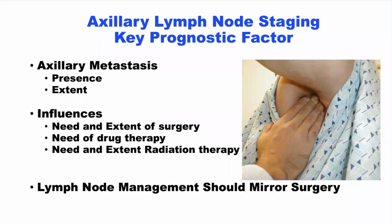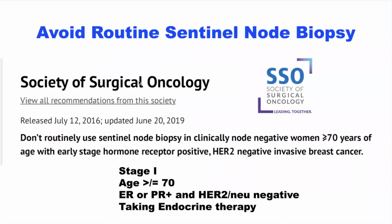You just can't or should not simply disregard it because sometimes you may have disease that will be your next site of recurrence that could be managed appropriately if the lymph nodes were properly managed at the beginning. Now, there are situations where the risk of recurrence or risk of lymph node spread is so low that lymph node surgery isn't really needed.